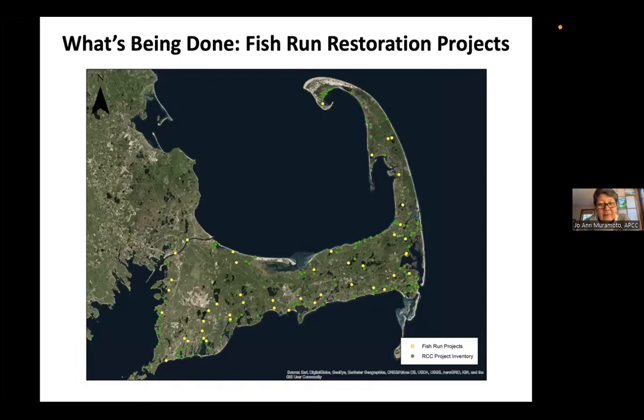MassBays and APCC provide some funding and/or technical support. So town natural resource directors are keeping up with the needs in their towns and are well aware of them. Some of these needs have been on the books, or identified, for years, and it's often just a matter of getting the funding to carry out the restoration projects and the studies that are needed.